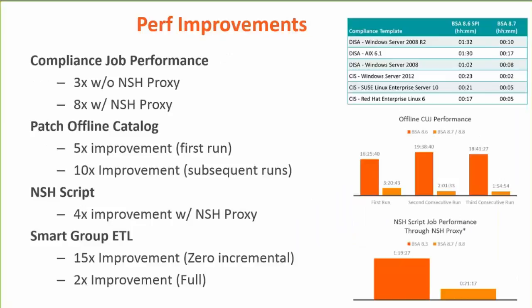Another area that we have focused our effort was large-scale performance testing. So as we do large-scale performance testing, we're going to find bottlenecks in terms of application. So what we have done, we have run those tests, identified areas where improvements can be done, specifically the key areas where our customers use the product heavily: the compliance, the patch, the Analyst scripts, and specifically around ETL. We have identified improvement opportunities, and we have made sure that these jobs can perform at scale and can provide better performance compared to the past releases.